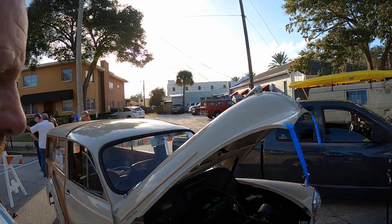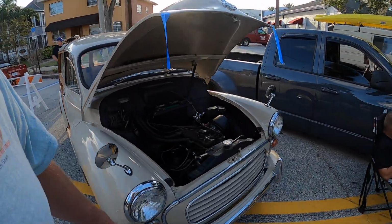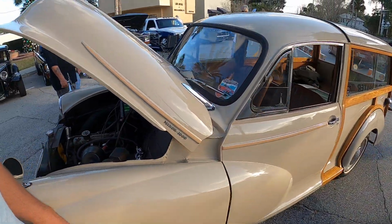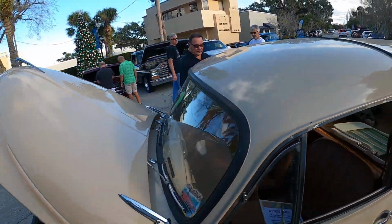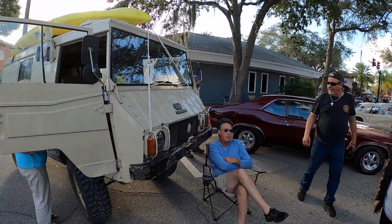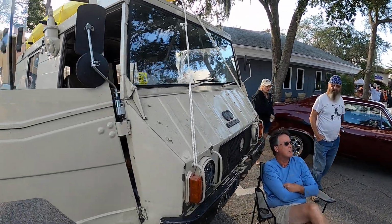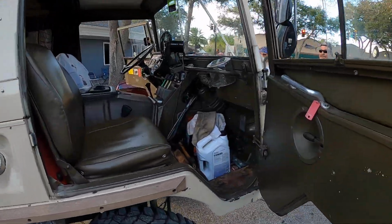So this is a Morris Minor Traveler. It's got some wood in it. It's a very sweet car. Now it is a 1973. Diesel? Nope, it's gasoline, straight four, air cooled. Air cooled. Oh, big old fan back behind here.